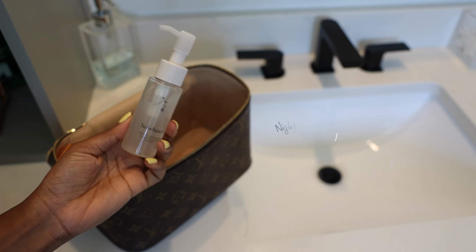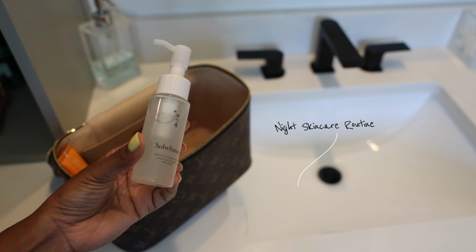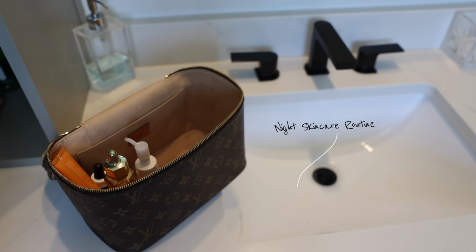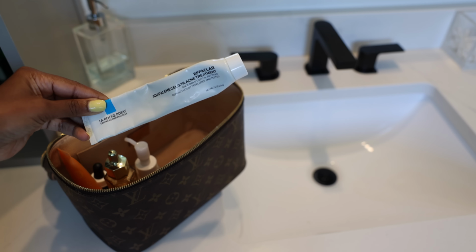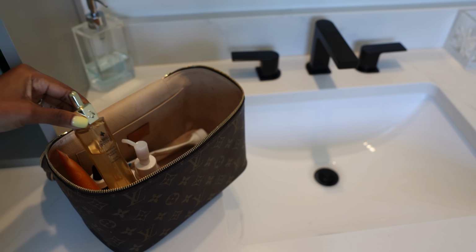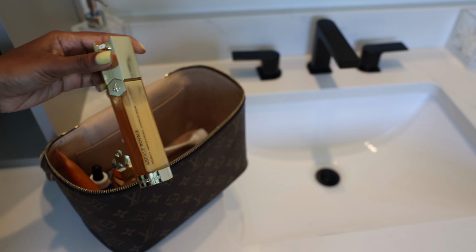So for makeup, I'm always gonna do an oil cleanser. I got this little travel one. And then I'm gonna cleanse with a cleanser that's already in here. Use this product for any texture bumps, acne. Same oil again at night. So serum at night only.